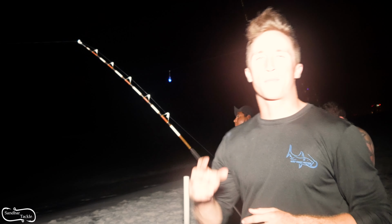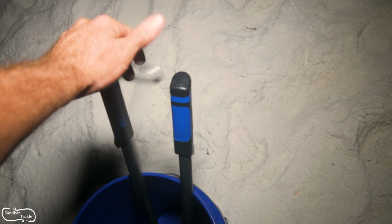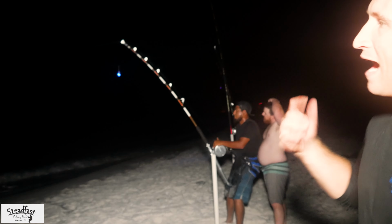Doing the long drop right now, so the main goal is keeping them tight, keeping all that slack out of the line and keeping that circle hook from Sandbar Tackle plugged right at the corner. Tail rope, V-hooker. We must have had a lot of June grass move in the area because as he's reeling the shark in, we're getting a lot of grass in the line.